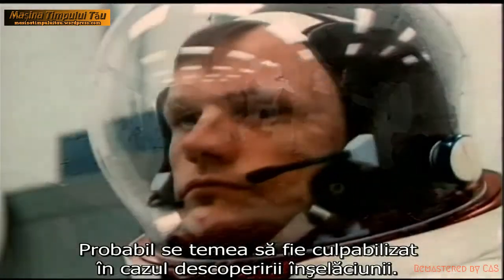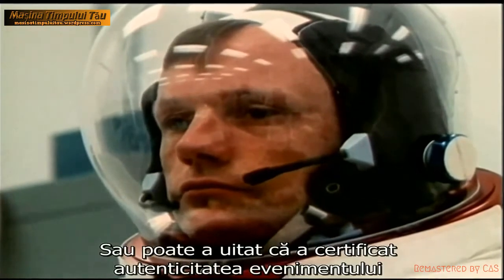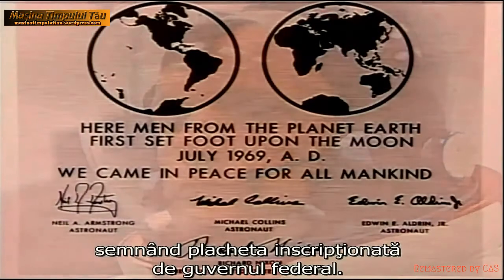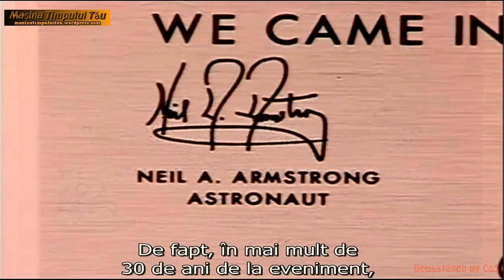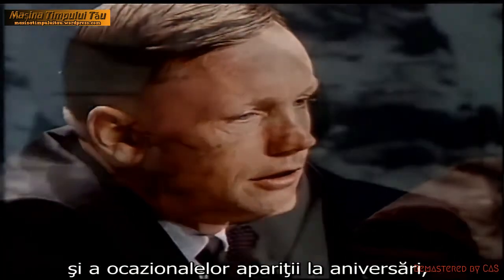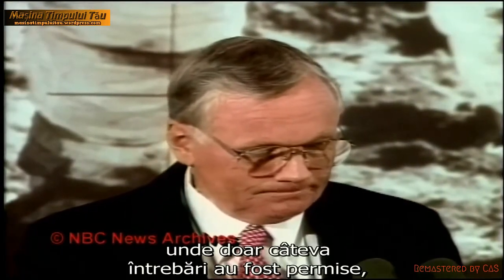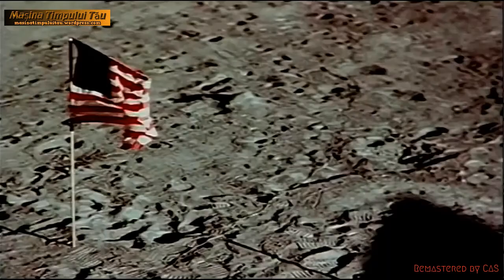Perhaps he feared liability should the whole conundrum later become unraveled. Perhaps he has forgotten that he attested to the authenticity of the event with his signature on this plaque engraved by the federal government. In fact, in the more than 30 years since the event, aside from NASA's initial press conference and the occasional brief anniversary remarks where few questions were permitted, he has never given one on-camera interview to anyone, ever.